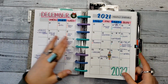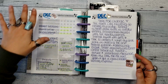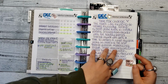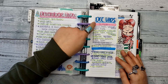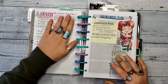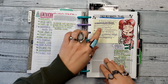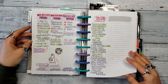December, same thing. Monthly overview, intentions, things I'm focusing on, projects, things I want to do, how I intend for the month to go, things to focus on. December to-dos, these were my videos, things to film and edit, and I just had extra notes of things I wanted to do on the back. Remember this section this month looked like things I'm waiting on in the mail, and then things I needed to do for Christmas because it's December and that's what you have to do.